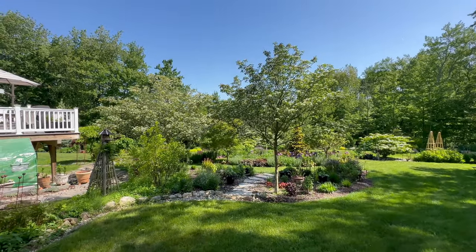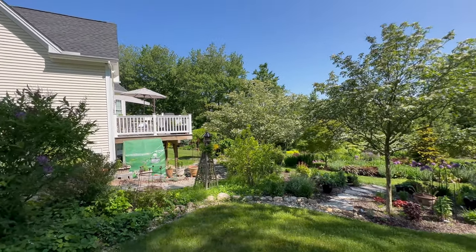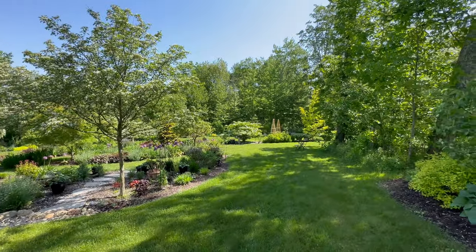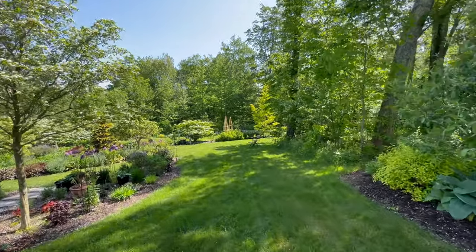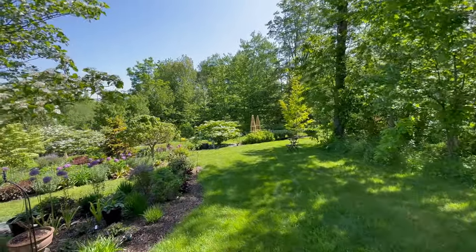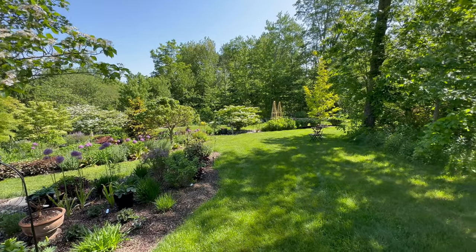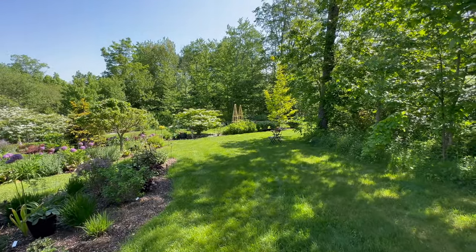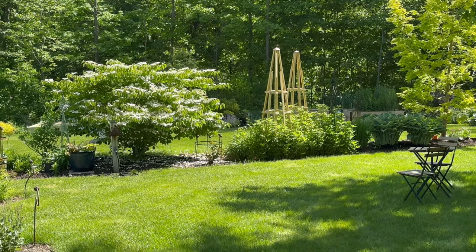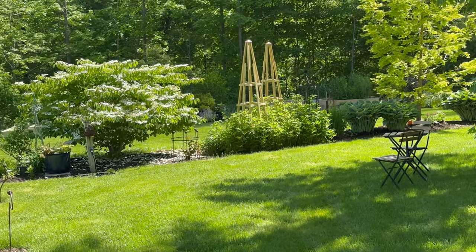Just a view of the hawthorn trees. The viburnum. Dawn redwood. So you can see I use that yellow green as an accent all over. It really pulls your eye back or into a bed. The towers that my husband made, I'm loving them. They look great. And a place to sit that I have yet to sit in.